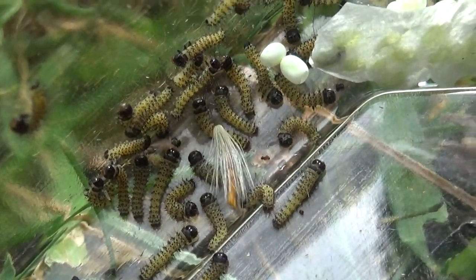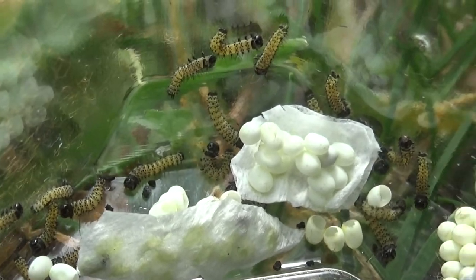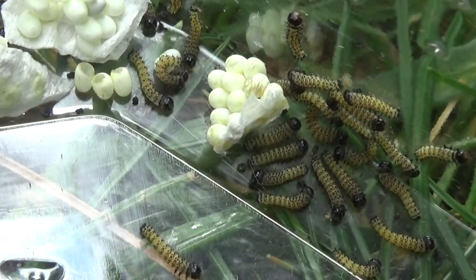Yep, here are the eggs, ladies and gentlemen. The eggs of our second bloodline of moths. Bloodline B, Samia Ricini Zebra. I wonder if this will be that different as was promised.